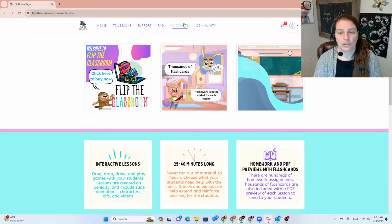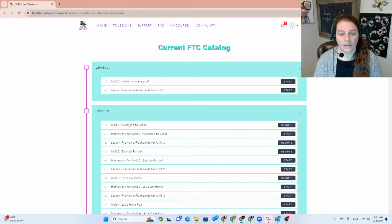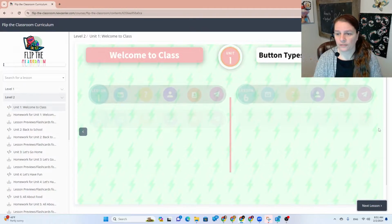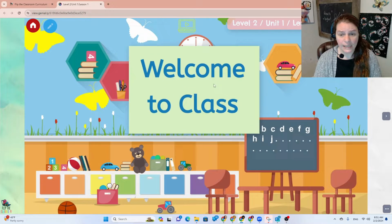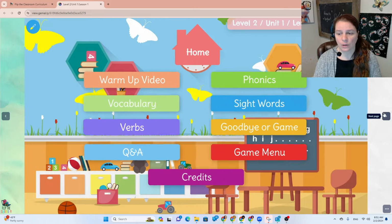Let's go ahead to view. I'm going to show you just one of the classes. I'm going to do this welcome to class one, just so you can get to see it before you go exploring. Okay, this is the immersive view. Here's lesson 1, so we're going to go ahead and click onto lesson 1. And here it is. So you can see how beautiful and colorful this is. And then we're going to just click through this really quickly, okay?